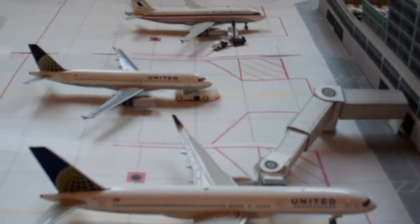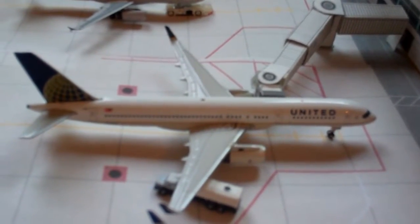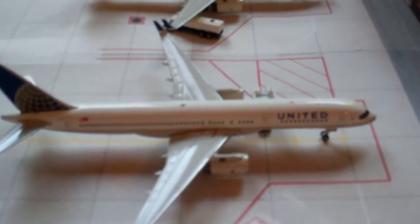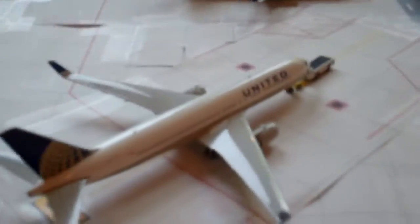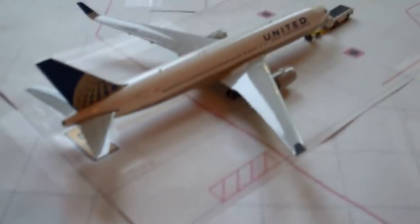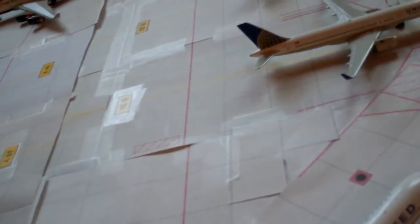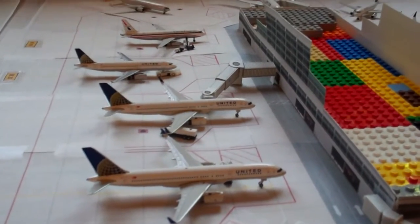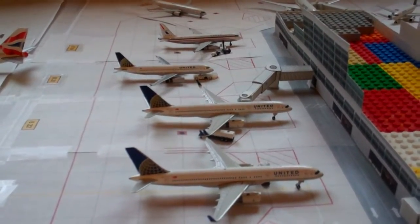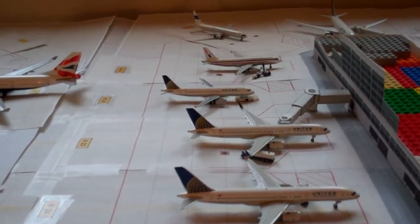Been pushed back by the new tug. Here we have a United 777-200 going to head to Washington Dulles. Here we have a United 777-200 going to go to Maui, Hawaii. For most of my United planes, except for the 767 and the Dreamliners, they are all operating real flights at the exact registrations operated in the past week or two. So I searched them and picked about Denver routes.